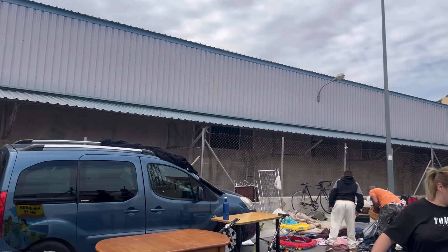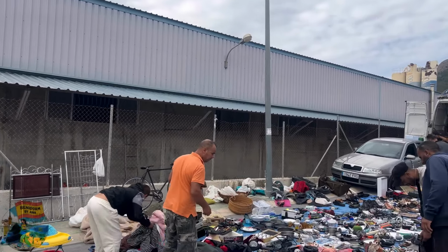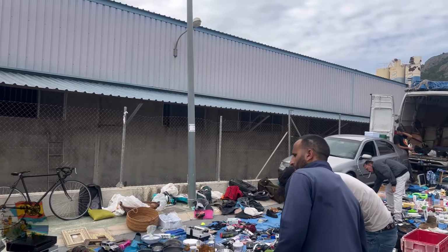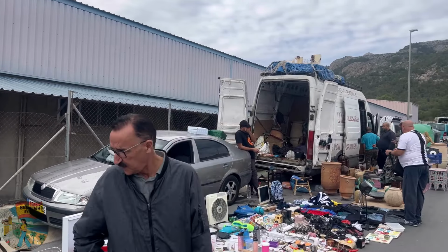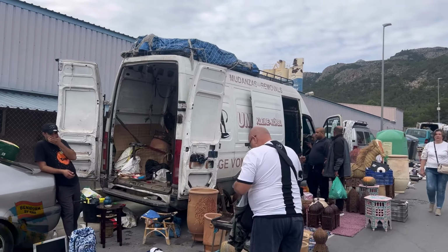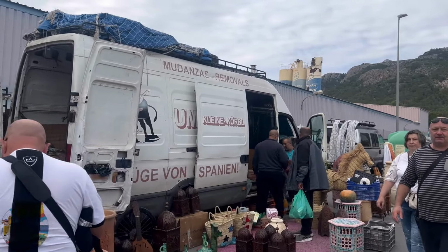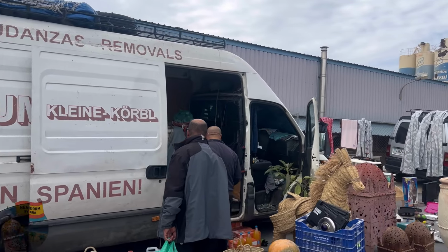Hey, even tables, even bicycles. You've seen how many bicycles are being sold here. Different types of decorations, house utilities, and so many electronics. My goodness, it is insane how many things there are here. Oh, look at that horse. Oh, this is beautiful. This is beautiful.